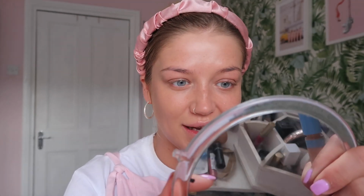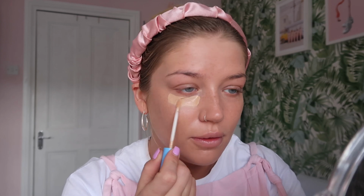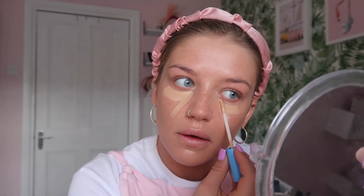But we're gonna apply the hydrating concealer now. As you can see, I have got these bags under my eyes and I don't think they're going to cover these. I think this is really natural. I'm just going to use my damp beauty sponge just to blend it out.